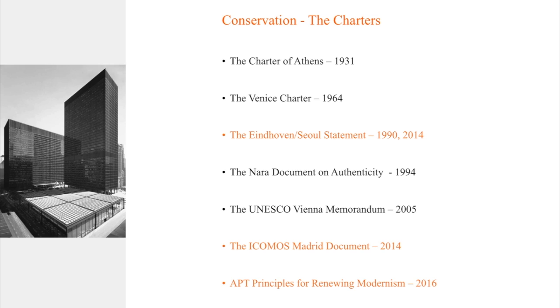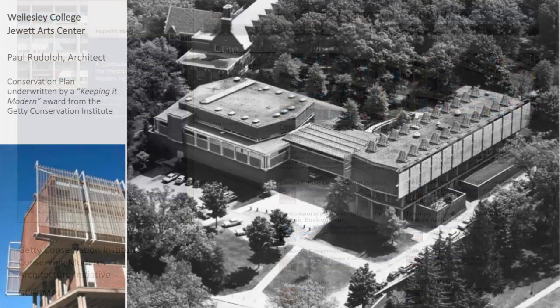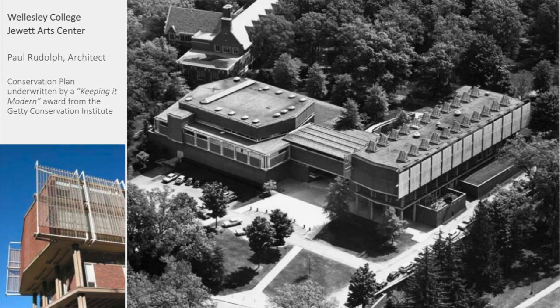And as the technical issues have come up, things like the ICOMOS Madrid document and the APT principles for renewing modernism get into more of the larger issues, both from a technical and from a larger heritage standpoint, like urban heritage, as to how to deal with these properties, and especially the ones which don't necessarily rise to the level of the icons. One group that's been very active in this and has put out a lot of literature and also initiatives towards documenting and developing conservation plans for these buildings is the Getty Conservation Institute, and I had the good fortune to be part of their Conserving Modern Architecture initiative, to be a recipient of one of their first grants for doing a conservation management plan for the Jewett Art Center.